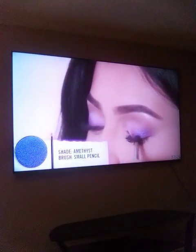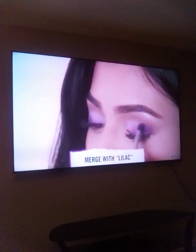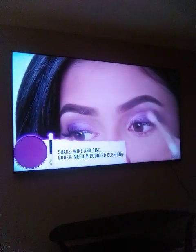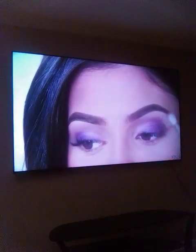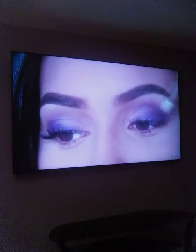I'm going to go back in with the color Amethyst and the same pencil brush I had. Just merge both of the colors together while blending here, guys. So I'm going to be using the color Wine and Dine, and I'm going to go back in with a blending brush through her crease. And this one's going to set the tone of all the purple colors we've applied and fuse them together at the very crease of her eye.